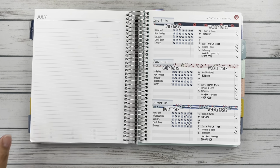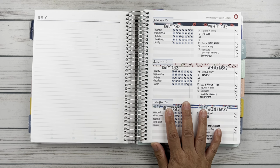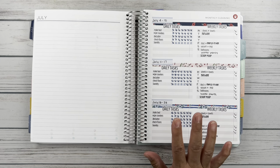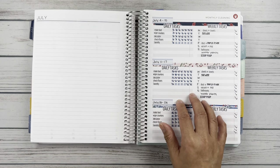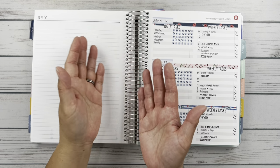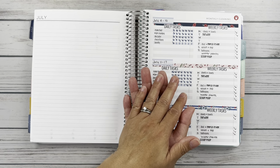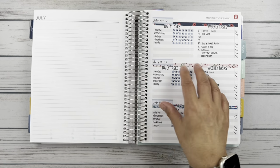And so then we move into my monthly cleaning page. This page is an add-on with Plum Paper. What I did was I have one monthly cleaning page dispersed through each month of the year. With their add-ons, you could group them all in a section at the back of your book or in the front of your book, but I like having the monthly cleaning live within each month.